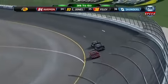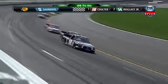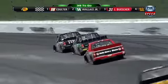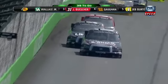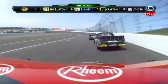Looks like Ryan Blaney's hung down on the bottom now. Matt Crafton around the outside of him. How about Darrell Wallace Jr. looking at the inside of that 18 of Joey Coulter for the lead. He better get it done quick, Phil. There's James Buescher right on the tailgate of Wallace Jr.